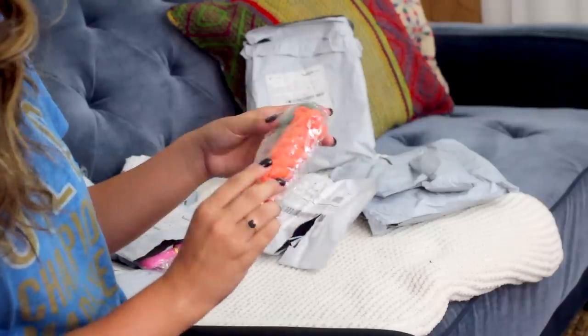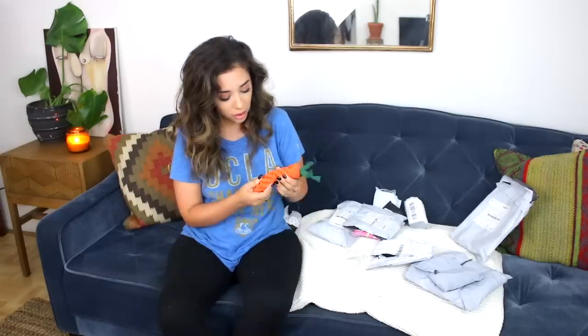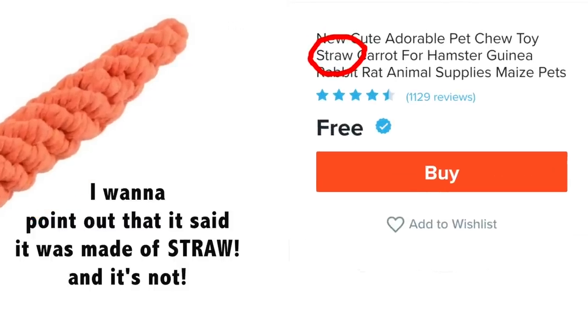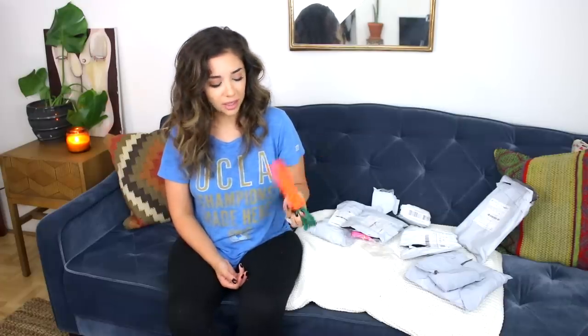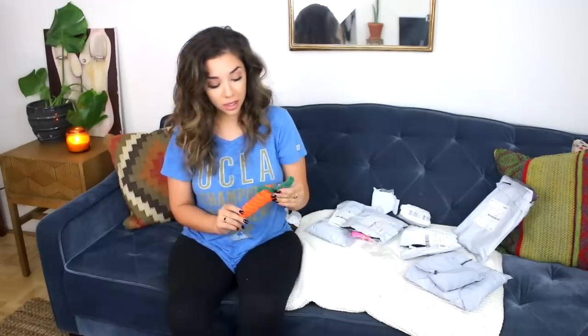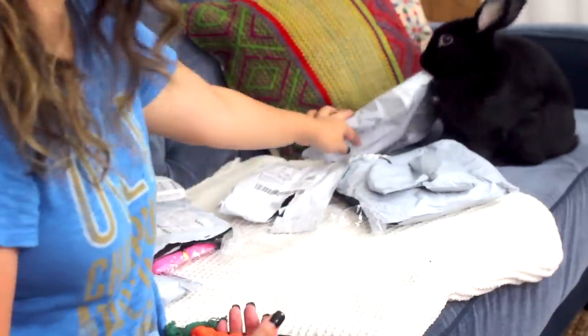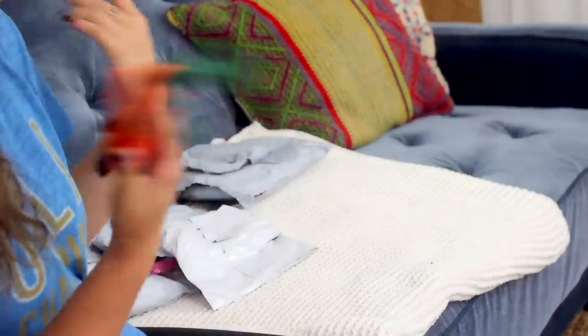Oh, this is the carrot. Lennon, come look at the carrot. This is made out of cloth. Lennon, come here. Okay, so this is made out of fabric. I thought it was like a chew toy for rabbits. Lennon is not gonna chew this. This is more for a dog than it is for a rabbit. Lennon, what are you doing? Come here. All right. She's not even interested in it. This was a flop for sure.